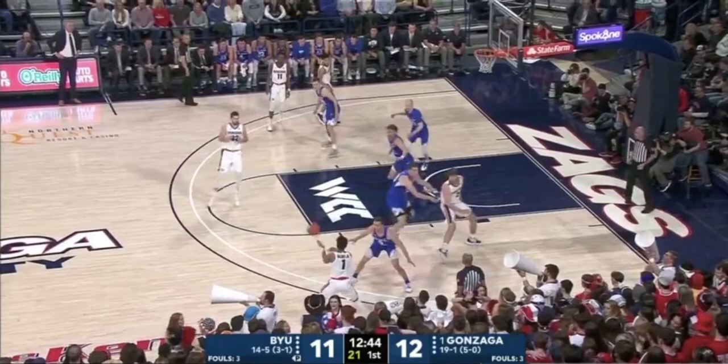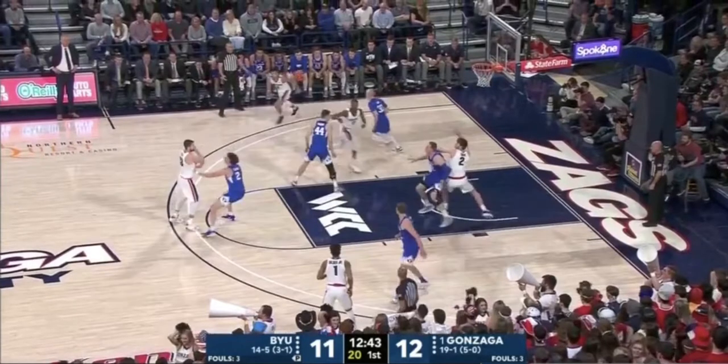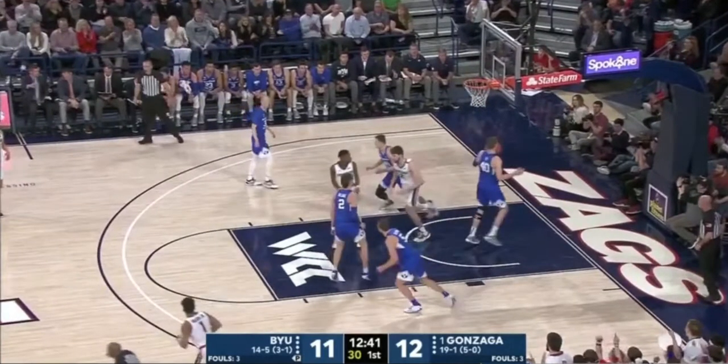Now we have terrific high-low action where, look, this defender can't deflect the pass. He's playing catch-up. The big on Timme can't really fight for post positioning because he's a step behind already. So now we have a really seamless high-low. Throw the ball up. Let your big man be big. Easy two.